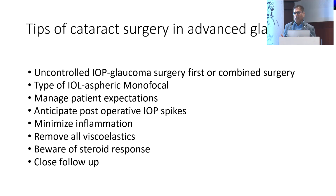So just some tips about cataract surgery in advanced glaucoma. Carefully consider: if the glaucoma is really advanced, then the priority is trabeculectomy, and do the trabeculectomy first. I prefer to use only aspheric monofocal lenses in advanced glaucoma patients and avoid multifocals and premium lenses. Again, it's all about managing patient expectation. Remove viscoelastic, beware of a steroid response, and do a close follow-up.